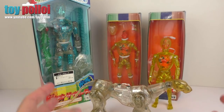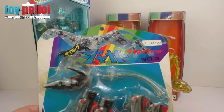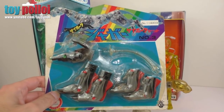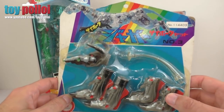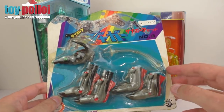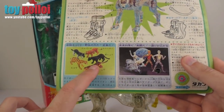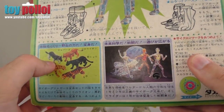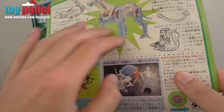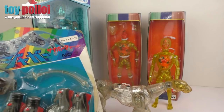And again, because I picked that up, Ishii very kindly added this to the deal, which is a set of alternate limbs for him. So there's a different head, a different tail, and some strange cyborg feet to add to him. And there are lots of packs of these sorts of things that you can get if you want to collect them all. You can see on the back there's other ones with different beasts and things. There's tigers and dogs and lions and all sorts of things that you can add on to your Cyborg Jaguar. So that's a nice little addition to my collection.